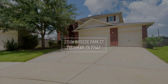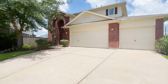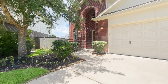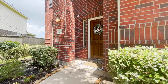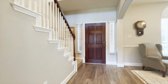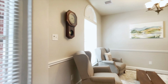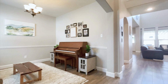Welcome to Fulshear, Texas, and the walkthrough video tour of this 2013-built home, 4 bedrooms, 3.5 bathrooms. It's a grand 2 stories with a 3-car garage, a nice-sized yard, landscaping, and inviting facade. This beautiful red brick home brings you into a 2-story-tall foyer with a staircase carpeted that takes you to a gorgeous second level. Located in the quiet Churchill Farms, this beautiful home's ready for its new family.